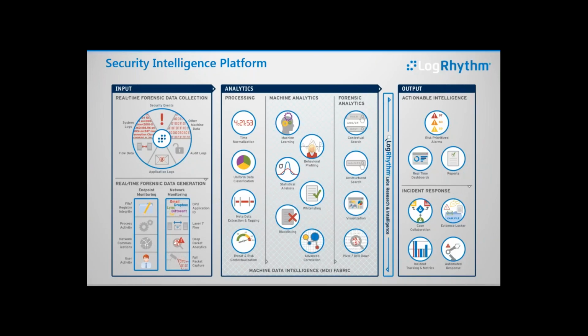Our second stage is around the analytics piece. So machine analytics in our machine data intelligence fabric in the back end, doing cross-device correlation, statistical analysis, and behavioral profiling. What we can also do is threat and risk contextualization.